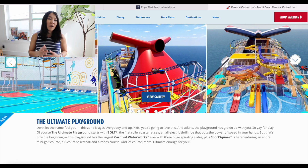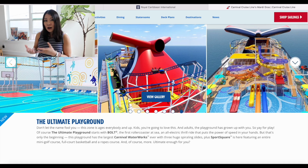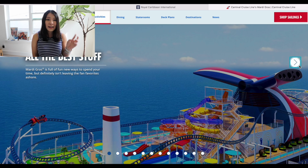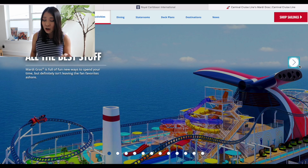So comparing Mardi Gras versus Harmony of the Seas, it's cheaper to have a similar experience in terms of the stateroom and a similar experience on the ship. There's a roller coaster, there are water slides. It seems really fun. It's like a celebration. For the best value, maybe Carnival has the best value.